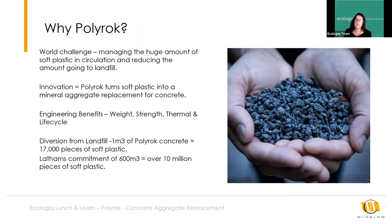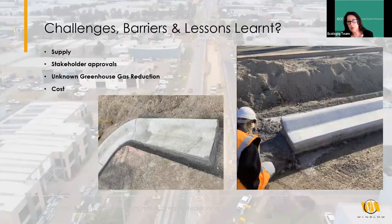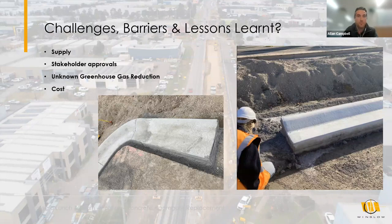What challenge did you face? Was it difficult? I mean, you've obviously done it, so you've managed to get through them, but how difficult was that? What was required? We did face a few hurdles, obviously, with any innovation going into the infrastructure space. So firstly, approvals, while not being a major hurdle, the process was relatively easy. The mix did require specific approval from council, MRPV and DOT, of course, which does take time.